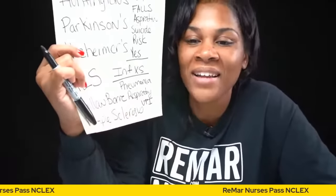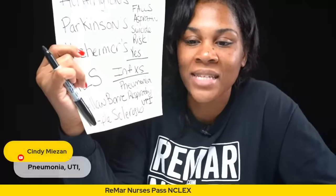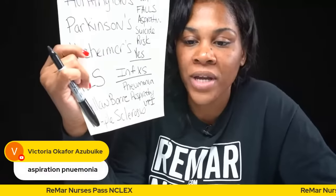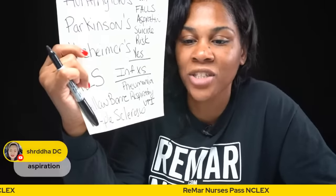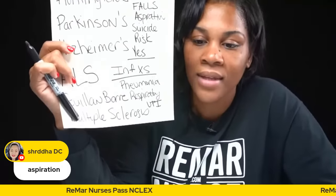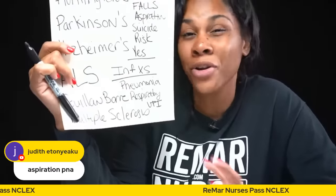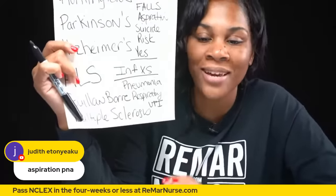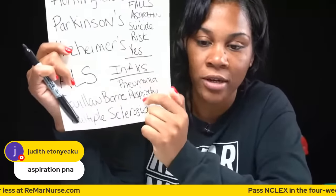not a bacterial pneumonia, but it is this one. Cindy has it. Victoria has it. Yeah, it's an aspiration pneumonia. Why is that? I think you should be aware, if you haven't studied aspiration pneumonia or you're not sure what it is or how patients get it, you need to know aspiration pneumonia. It's over here.